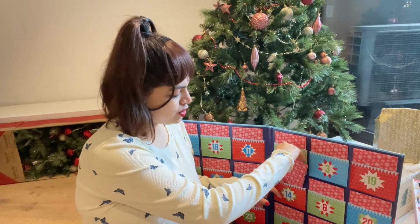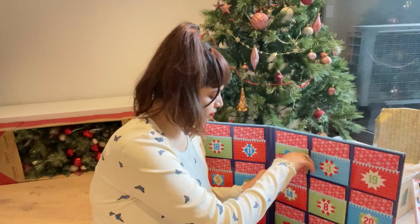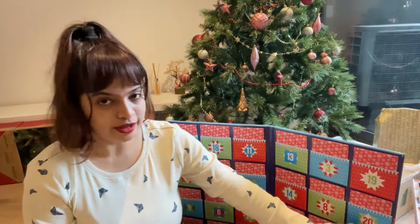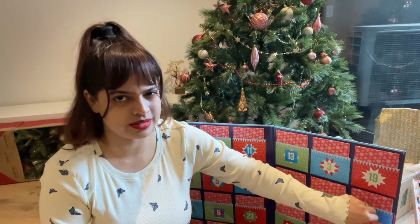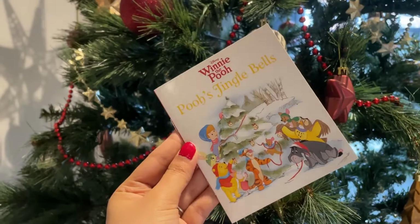Okay, so we are very close. Not exactly, but you know what I mean. Here's 15th. You can see it. It's out of frame, but lighting. So this is Pooh's Jingle Bells.